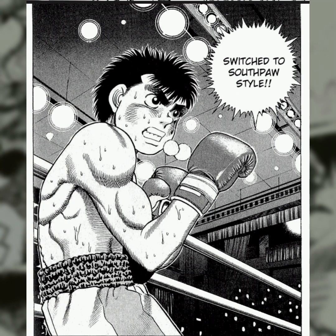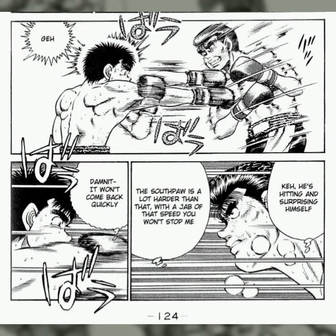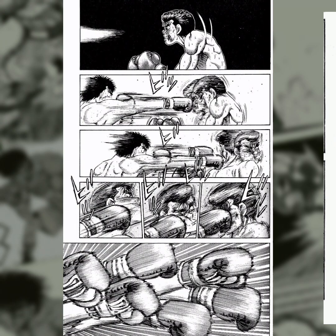Now, Ippo didn't really have a choice but to go Southpaw. Oda was aiming for the cut in his left eye, so Ippo doing that would make it harder to hit. But here's the problem. Ippo threw a jab and felt awkward. He didn't know how to throw a proper jab as a Southpaw. But the first jab that did land led to a flurry of jabs that eventually knocked Oda out.